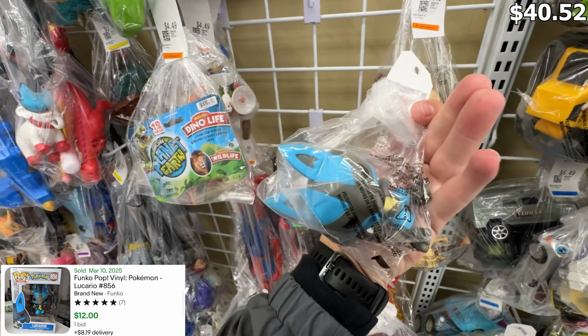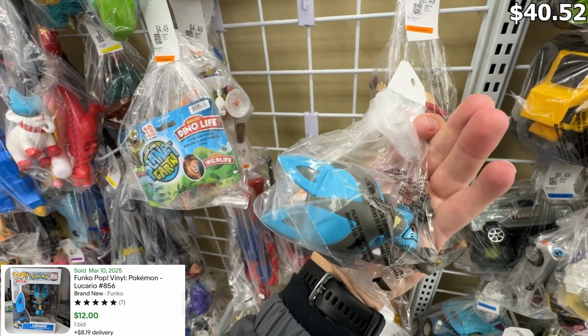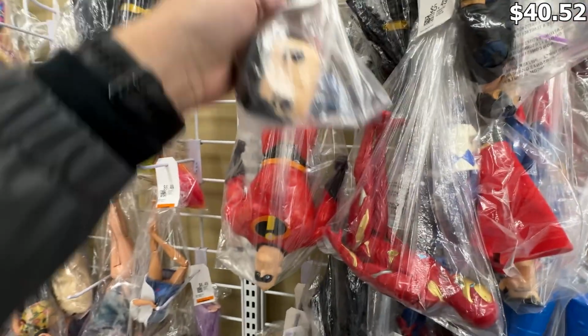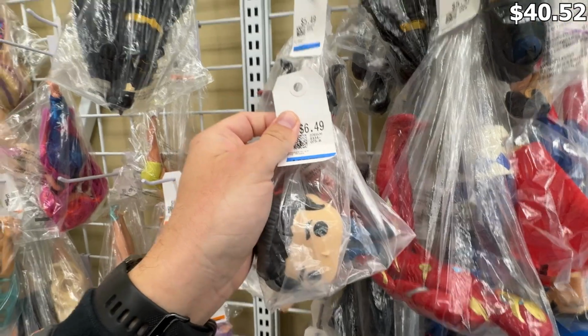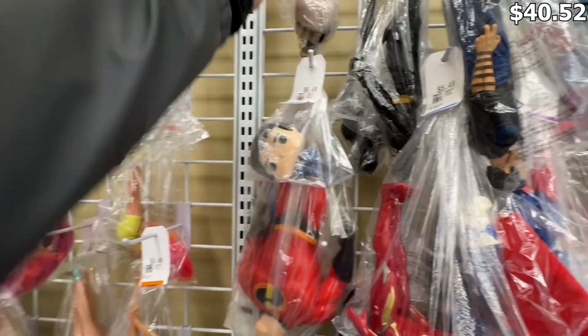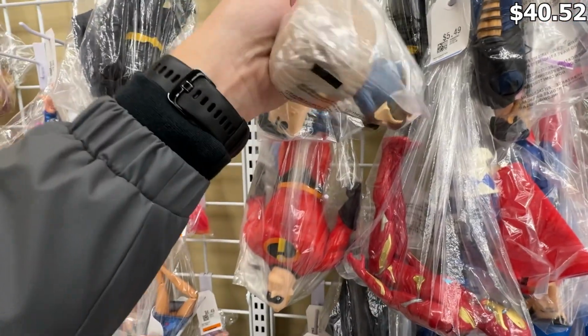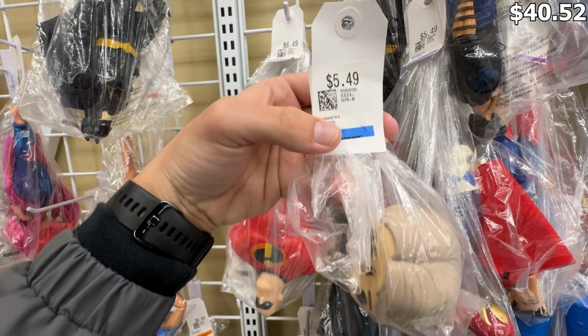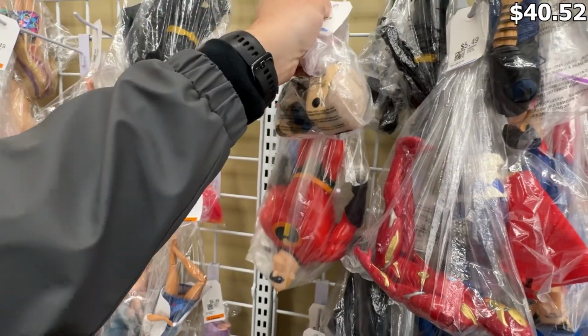But a Lucario from Pokemon, and it goes for around $12 with a box, so I'm gonna pass on that one as well. But they had some other loose figures as well, and they were $6.49. I just want to know what the price difference is between those ones over there and the other ones that I'm finding, because this one right here, guys, was $5.49. So why are those ones like $3 more?